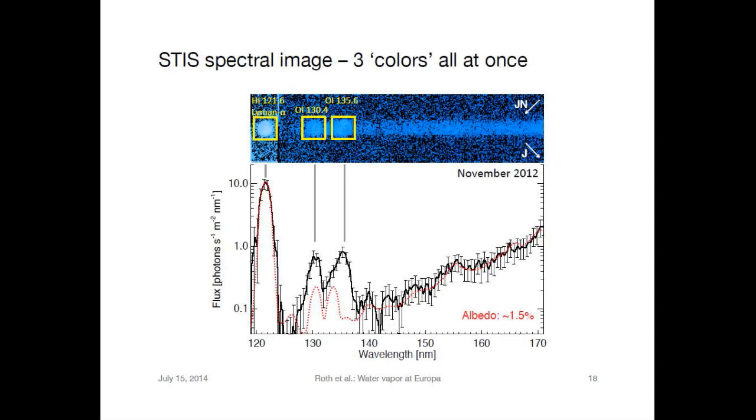This is an example image taken by STIS in November 2012. The upper part shows a cut from the detector where the trace of Europa is, and we are now interested in 3 wavelengths or 3 colors. One is the hydrogen Lyman alpha line, and the 2 oxygen lines I mentioned earlier that were used to detect the O2 atmosphere. So we take out 3 images in one such spectral image and look at them closer. The bottom panel shows the spectrum that is generated from this spectral image.